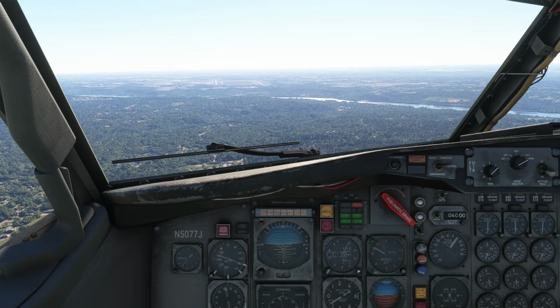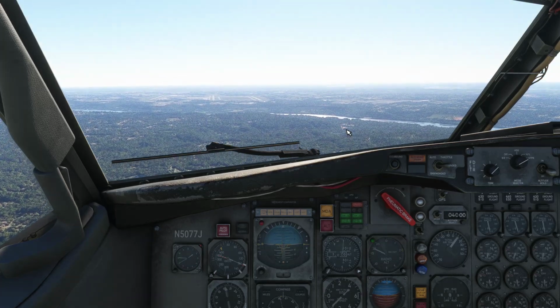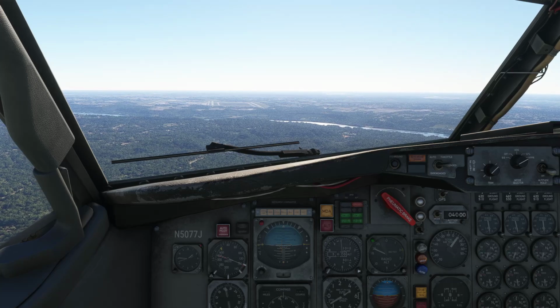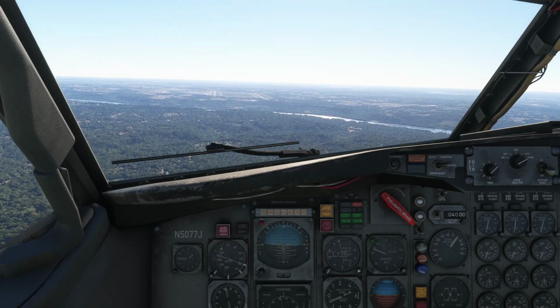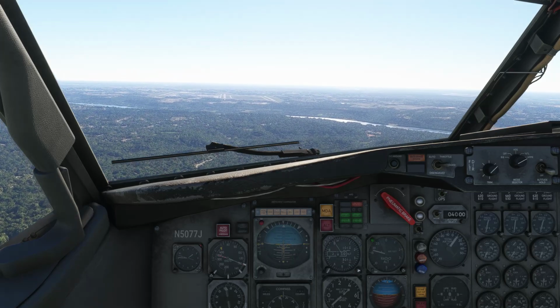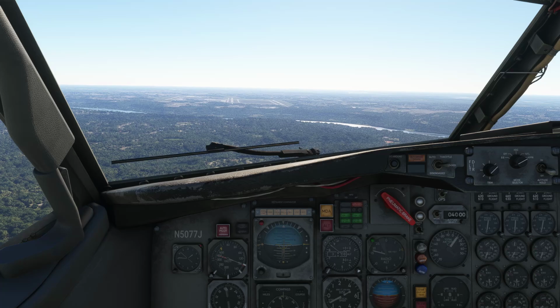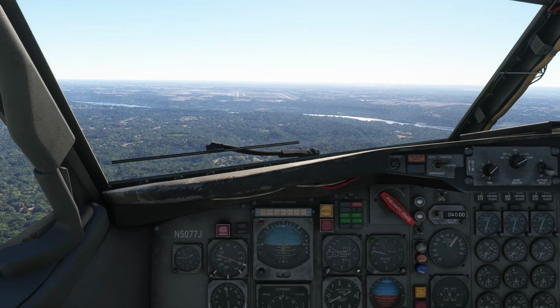Little crosswind here. It's probably an ugly landing. Again, manual speed brakes, thrust reversers. I'm going to have to hit the keyboard, so that might be a little ugly because I only have 2 throttle things on my control.